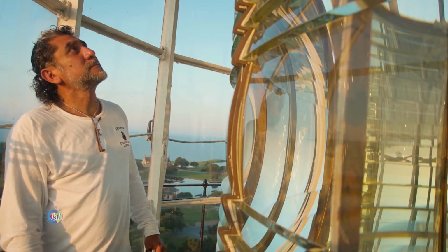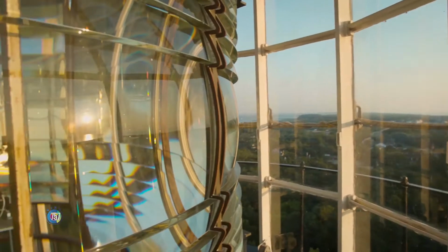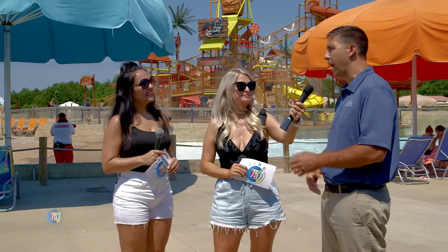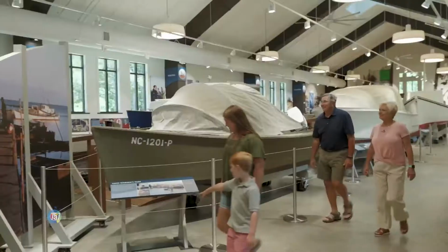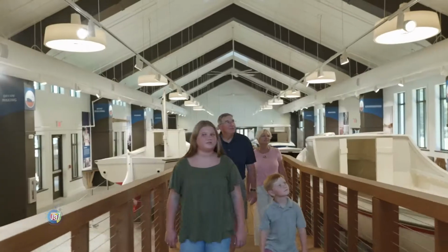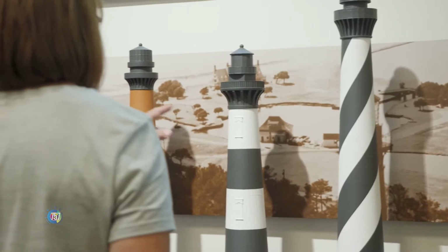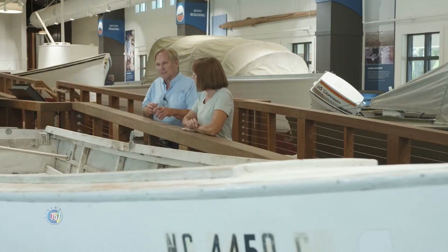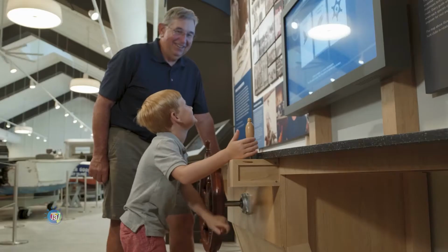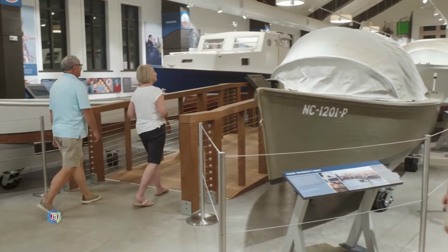It's got our original first order Fresnel lens at the top. And it's just a great climb. So we also have our new Maritime Museum. It houses a lot of our historic boats, and it tells the history of those boats. Boats were the main vehicle for travel in Currituck back in the day, so it was an integral part of living here in Currituck. So you gotta check out the Maritime Museum.